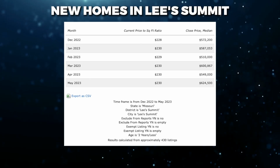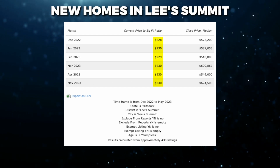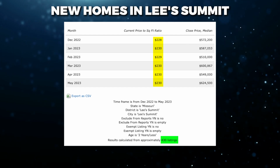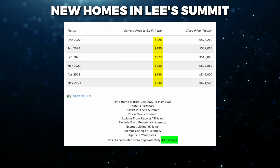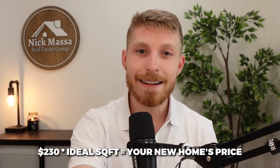They're kind of bouncing around between $228 a square foot and $230. But you can see this is based on 430 sales. You can take that number, that 230, I would take the high side, multiply by however many square feet you anticipate yourself needing, and that's the exact price you'd pay for new homes. There are a lot of them, and we'll discuss some of those new homes here in just a second.